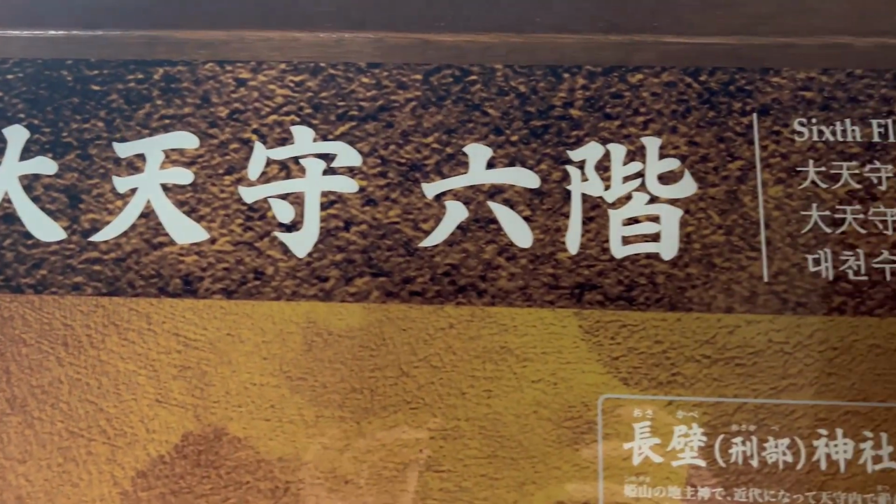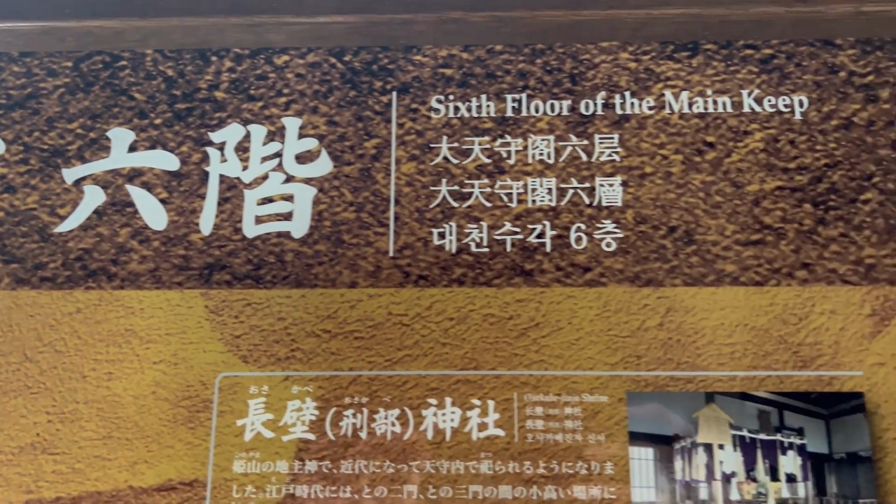On top of the main keep, which is on the 6th floor, you can see a small shrine where you can make an offering.